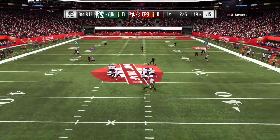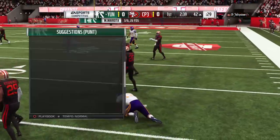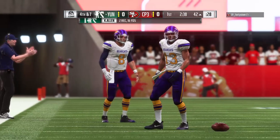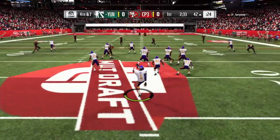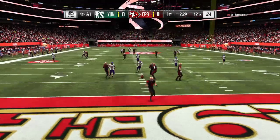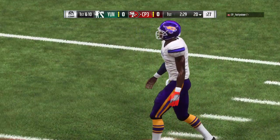Working out of the gun, Mariota flushed out right. And he'll find his man on the out route. That's Allen. And this time he's able to take it down to the 42. The completion good for only 6, and that'll bring up 4th. So on 4th down, here's Marquette King to punt it away. And not what he was hoping for there, as this will hit in the end zone for a touchback.